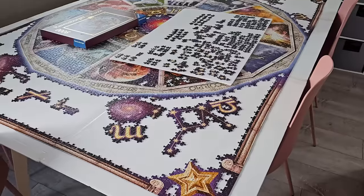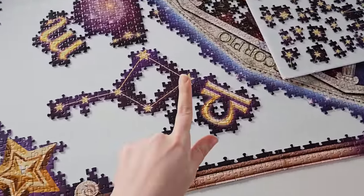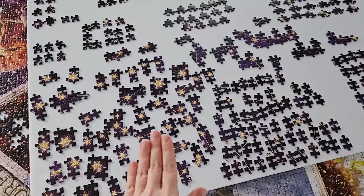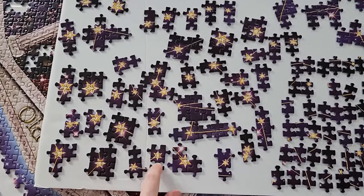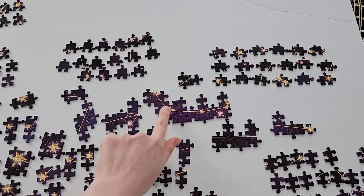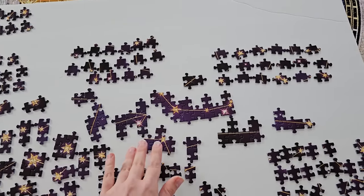But let me give you a close-up of what I've done, because I know a lot of it just happened really quickly in the time lapses. Even after working on it for 8 hours, I still didn't finish all of the constellations. These are really hard. By the end, I really just started pairing pieces together to make all of these stars. And I also started working off of those stars, making little sections here on the board.